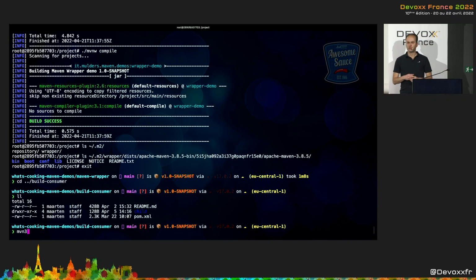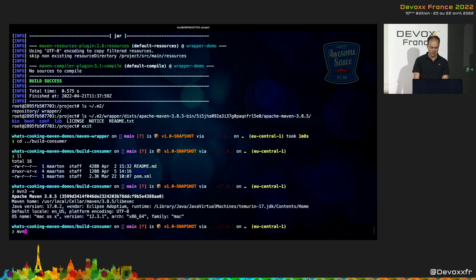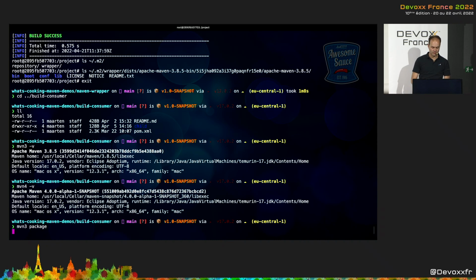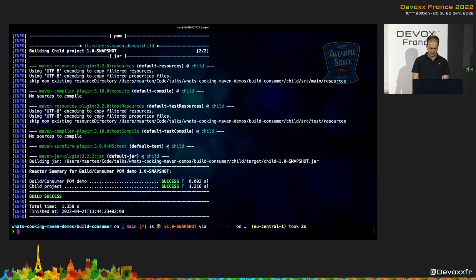I'm using Maven 3 here, and I'm making that very explicit by invoking mvn 3. Just to make sure. Why is that? Because I also have a snapshot of Maven 4 on my machine. And this way I can show you which version of Maven I'm going to use. So this is Maven 3, and I'm going to package my project. That's fine.